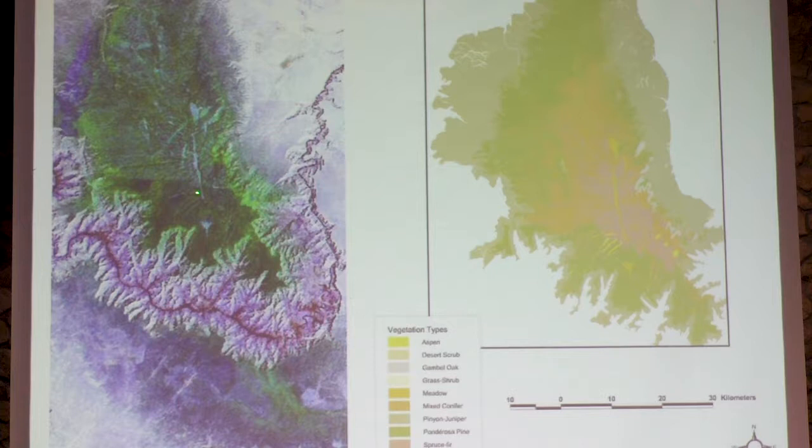And so there are bands of elevation associated with distinct bands of vegetation here at Grand Canyon National Park as well. It doesn't look like the San Francisco peaks, but it has almost all the same vegetation communities except for that highest elevation alpine tundra.